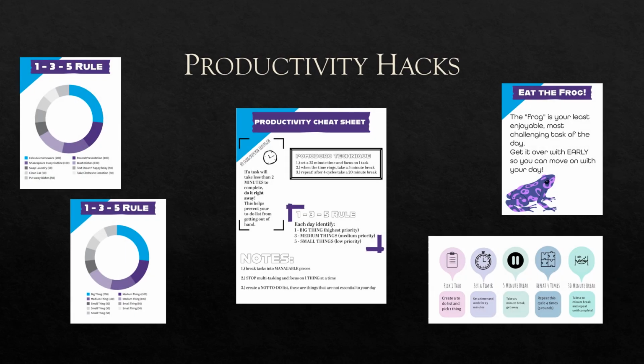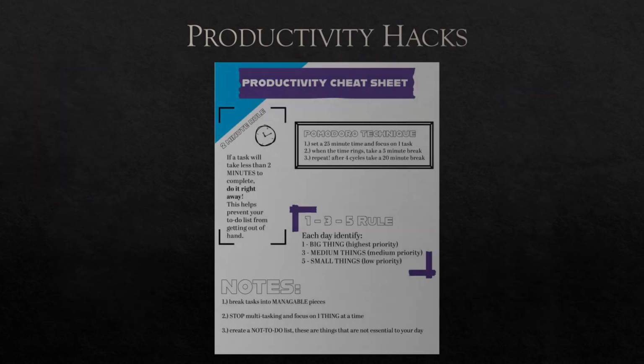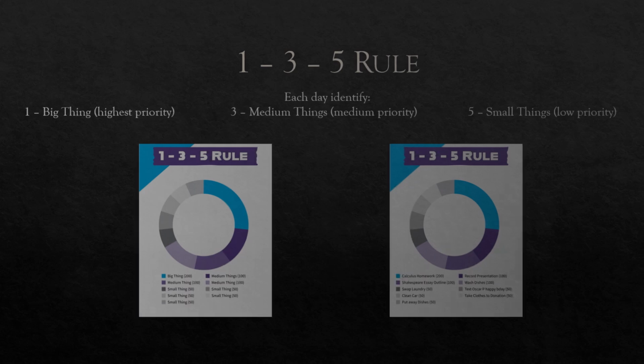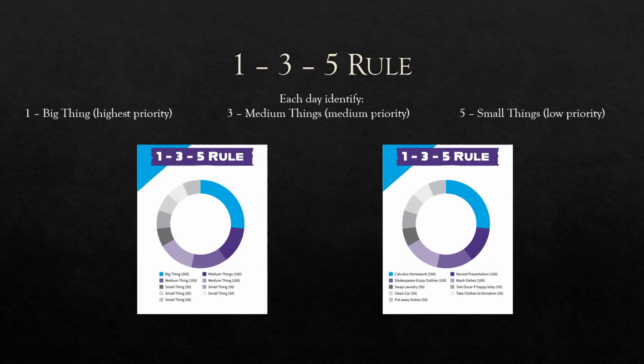To wrap things up, we are going to share some of the productivity hacks we have made available through our Adulting 101 LibGuide. Our productivity cheat sheet can be downloaded as a reminder of some of the major techniques that can be used to stay productive and accomplish more in your day. The 1-3-5 rule is used to identify your highest priority tasks in order to determine what you need to work on.